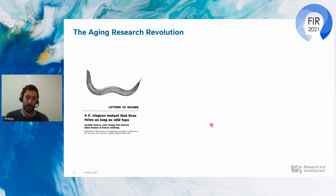So at the time, a few years before I came to San Francisco, labs, including the lab of Cynthia Kenyon, pioneered the use of lower organisms like the roundworm C. elegans to study lifespan. And this may be one of the most famous scientific articles in the space, where Cynthia could show that if you knock out one single gene in C. elegans, which is the carbohydrate sensing pathway of the worm, you get worms that live twice as long as a normal worm. So this essentially showed in an extreme case to what extent lifespan can be modified.